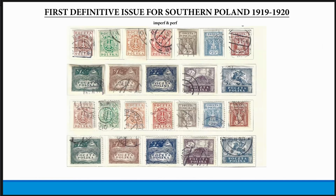And again, sets of imperf and perforated stamps. But wait, remember my 4 little words at the beginning, but wait, there's more.